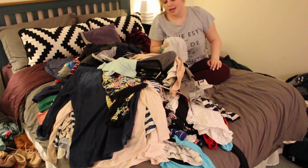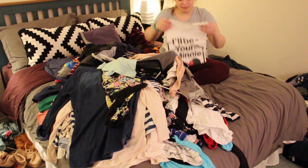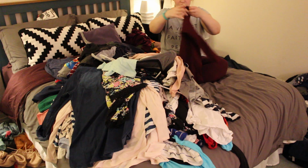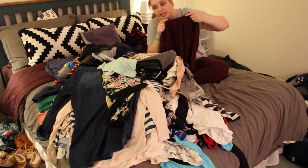This one's from Disneyland, and I don't wear it, and Andrew has a matching one. It just says, I'll be your Minnie, and his says, I'll be your Mickey. But we decided to put those in keepsake. So I'll put a pile for keepsake. This one is from Banana Republic, but I don't wear it very much because I don't like this cinching at the front, so I'm gonna get rid of it.